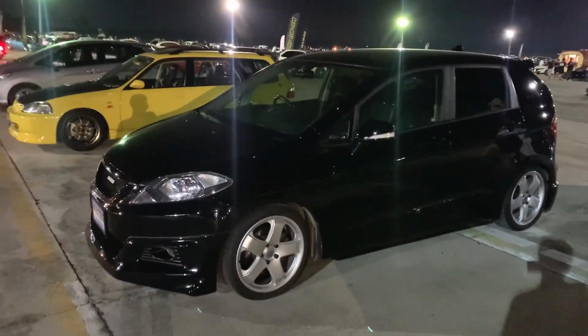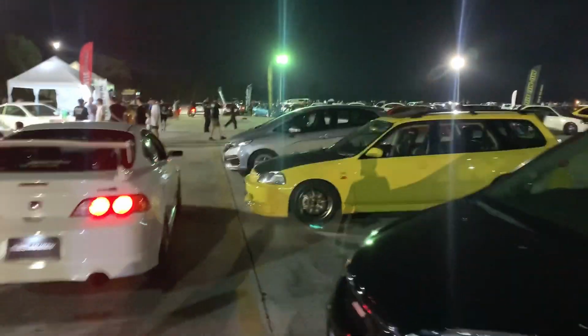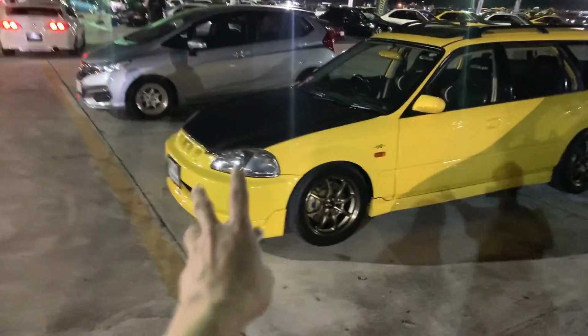Wait, Freed, no, Addicts lah guys. Oh, ada kereta Honda Addicts with Mugen rim. Not bad. But this one is kalau you orang tahu lah. This is actually a Honda Ortea. So dia macam EK wagon, tapi depan dah convert EK.